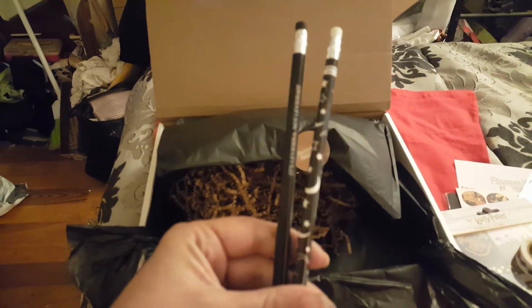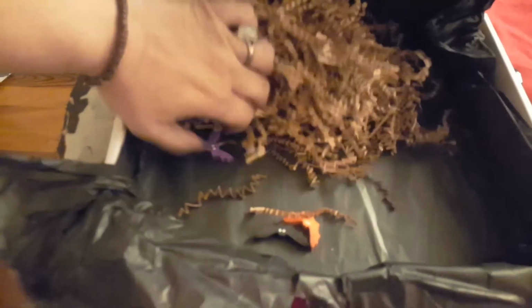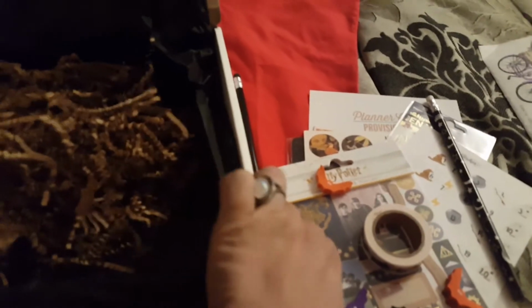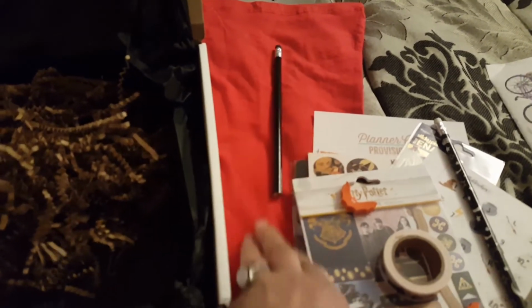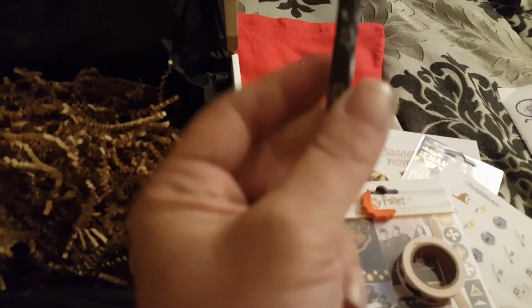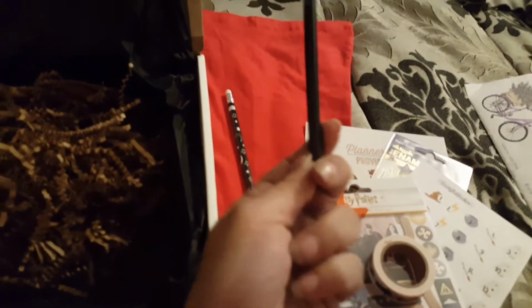Nice. So this is the Planner Girl Provisions box. Some more of these little erasers. How cute. Little bats. And that's that. So look at all this stuff we got. Let's just put this back down. We got the two pencils. Pencil number one, pencil number two. This one is just stars and moons, and this one is just straight black.